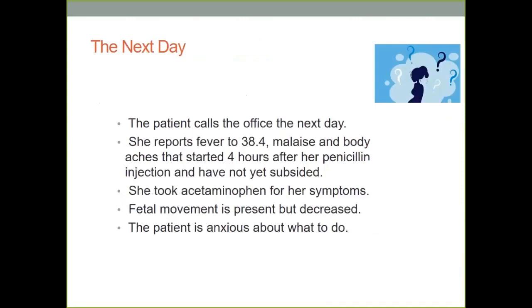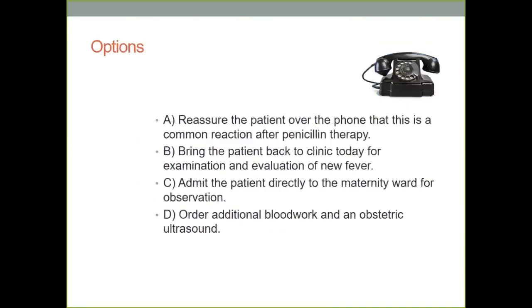This is the case. She calls you the next day. She has fever to 38.4. She has malaise and body aches that started 4 hours after her benzathine penicillin. They've not yet subsided. She took Tylenol. Her fetal movement is present but decreased, and she's very anxious about what to do. Which of these options is preferred?